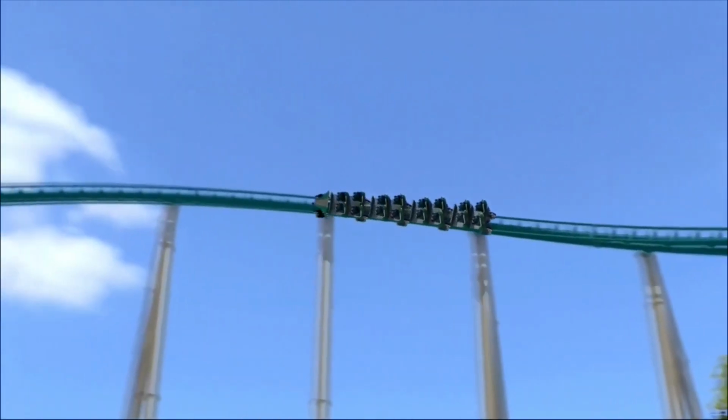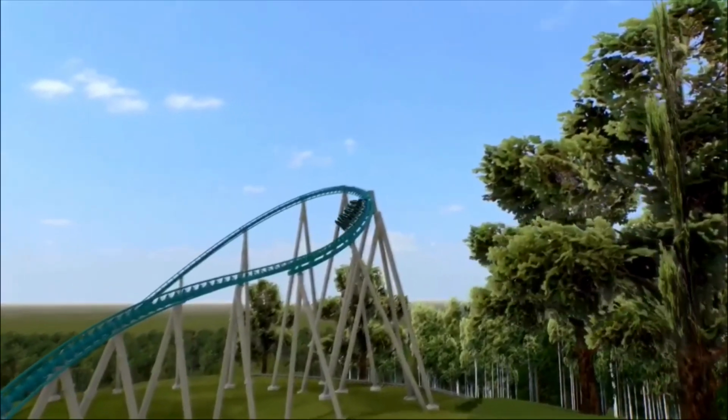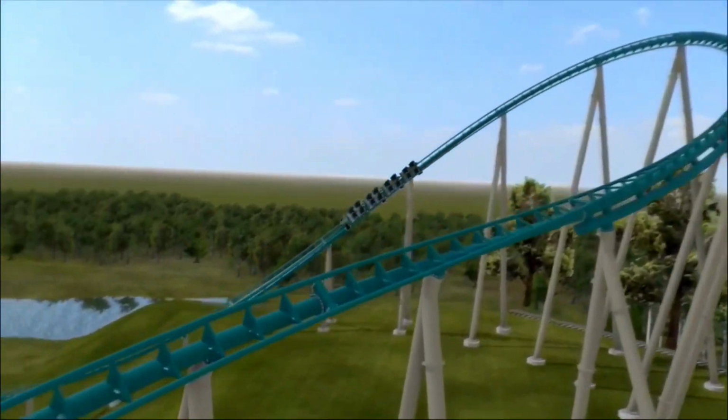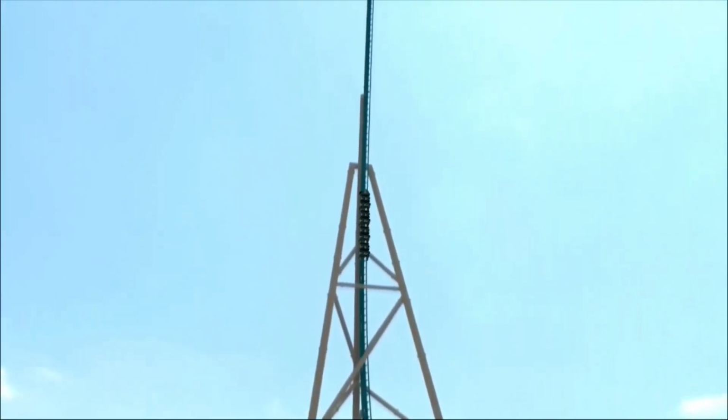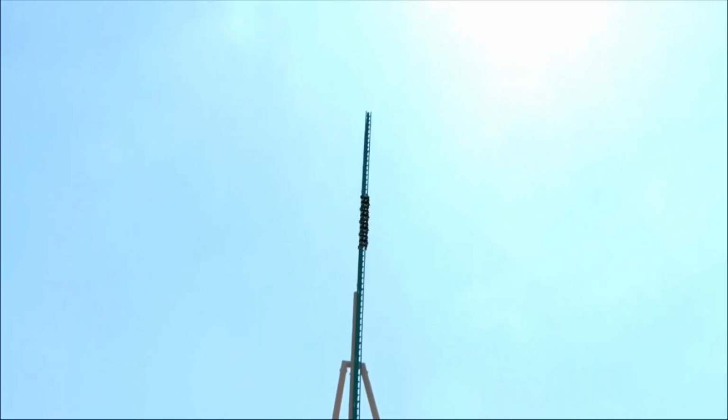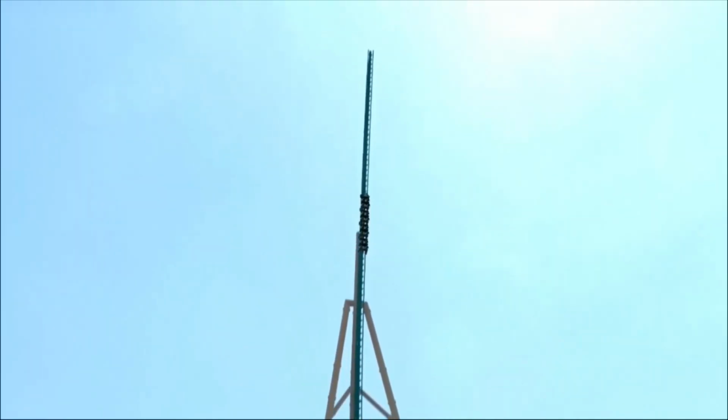I'm going to say it. You can write as many hate comments as you want. This Busch Gardens Williamsburg, if this gets built, is going to have a better lineup than Cedar Point. I said it. I really do think they possibly will.